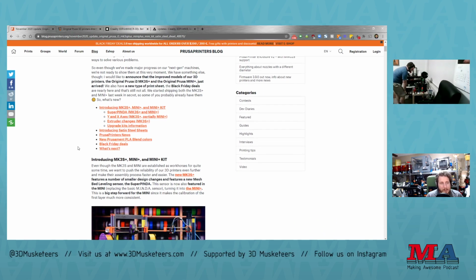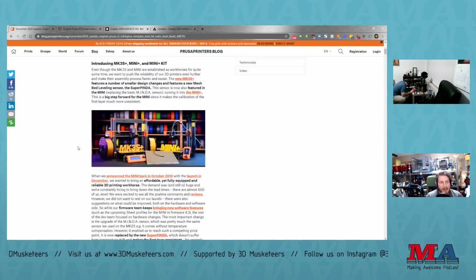The Mini was plagued by some bed level sensor problems. It used the old Minda sensor and not the Pinda sensor.